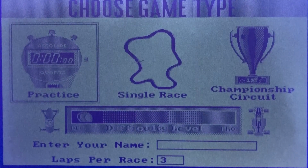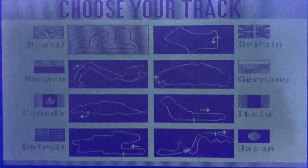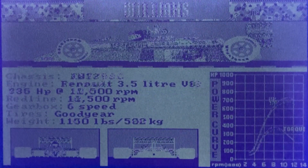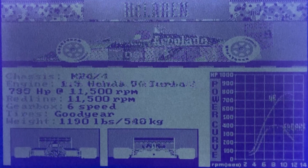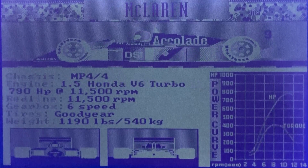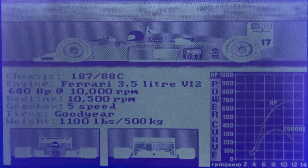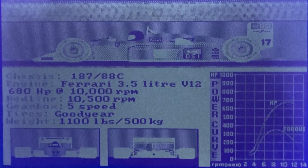Stop that squeaking. I think we'll just do a practice on this one. A few different cars. I'm sure this is bringing back memories for many of you. Now let's see how this thing handles it.